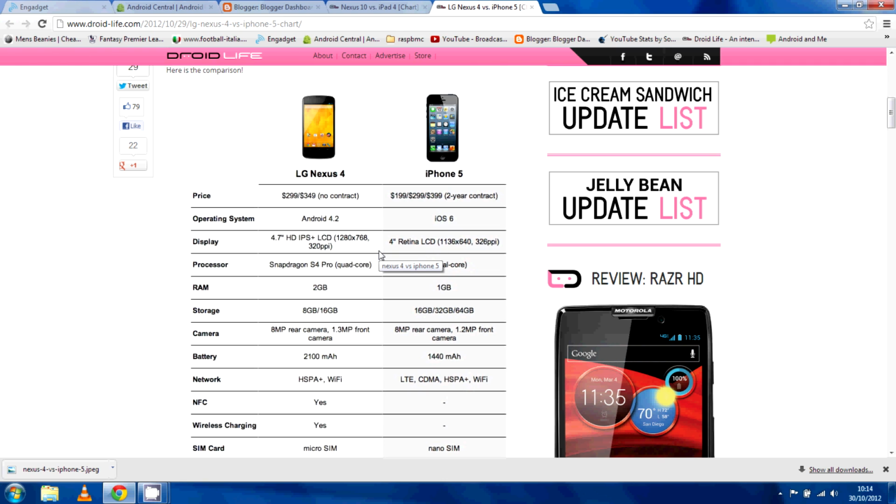Display. Now we've got a 4.7 inch versus a 4 inch. So we've got 0.7 inch bigger all the way around. IPS plus LCD. The LG Nexus 4 wins in resolution. It's got 1280 by 768, which is a really good resolution, 320 ppi. The iPhone 5 has a 4-inch Retina LCD at 1136 by 640, which is 326 ppi. So it's got a lower resolution, the iPhone 5, but a higher pixel density, but only by 6. So the screen on the LG Nexus 4 is going to be really nice.